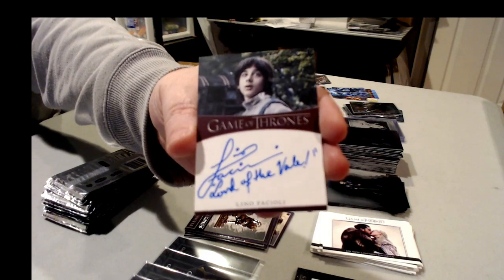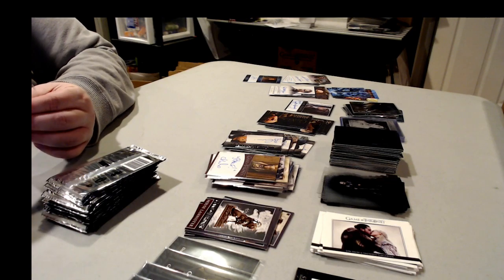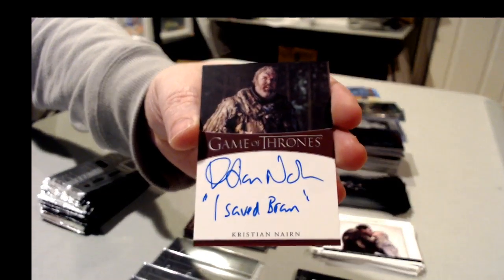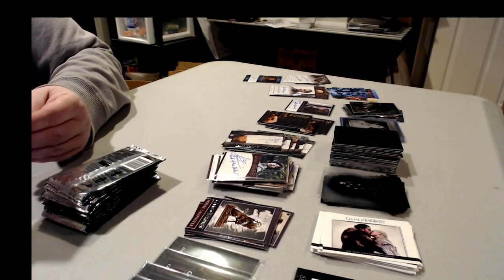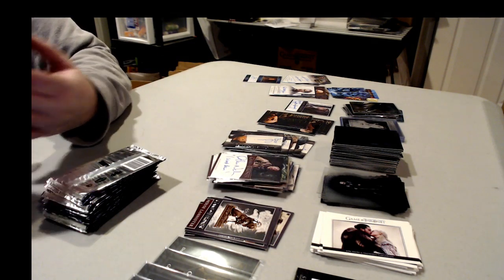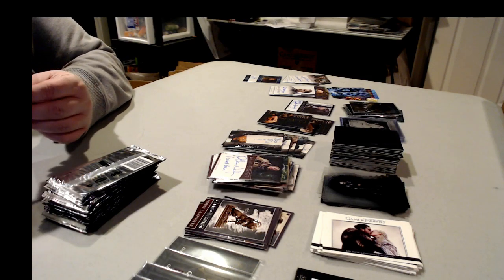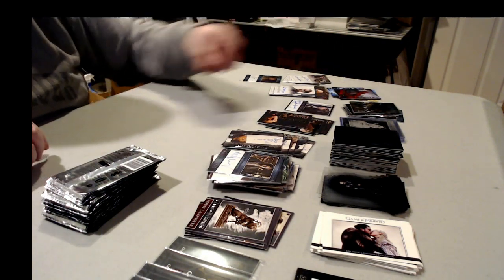All right, here's our Shame. Lord of the Vale. I Saved Bran. Here's the Michelle Fairley Blue. And Beautiful Death.